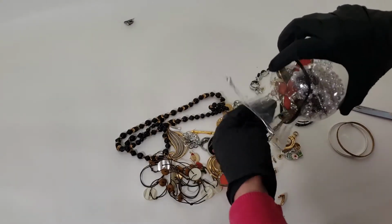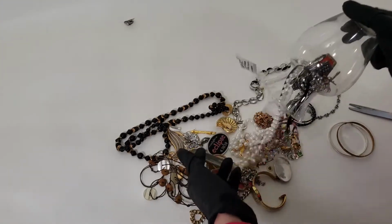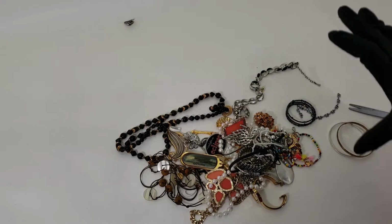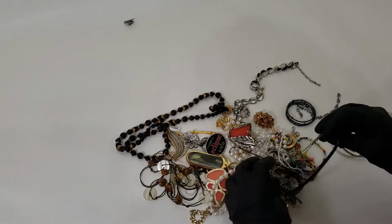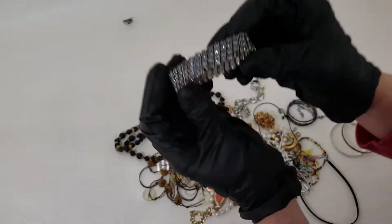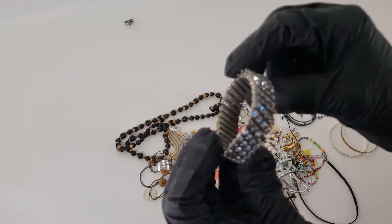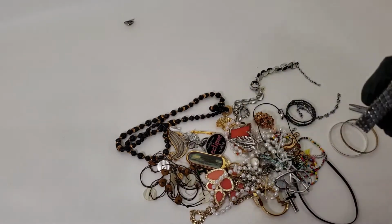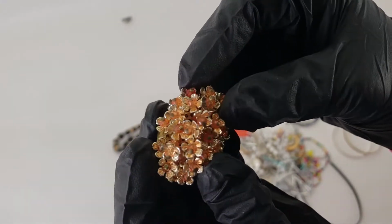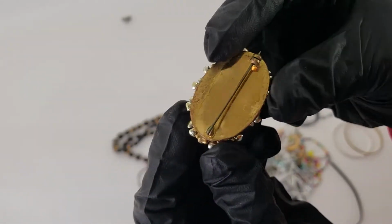Looks like some cool pieces in here. Shoved tightly, which is good. All right, it's looking good. Let's see what we got. Ooh, that's pretty. It looks like bluish purple. Ooh, that's pretty too. It's little plastic beads, it looks like, in a flower cluster.